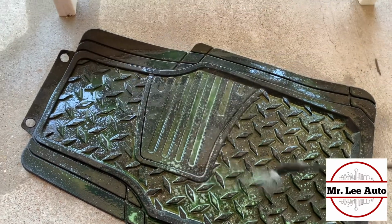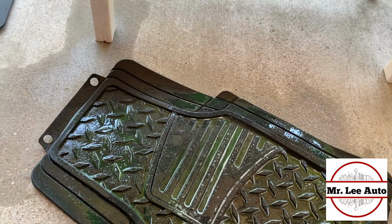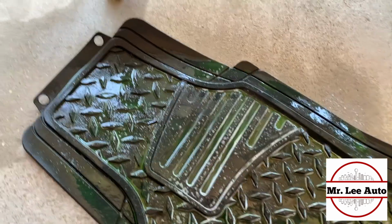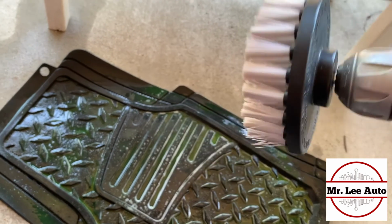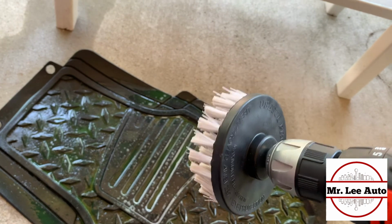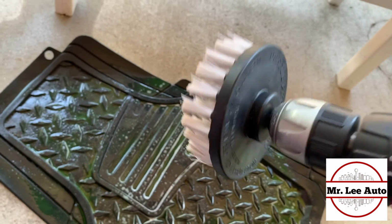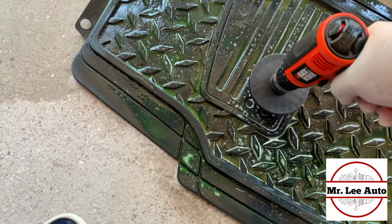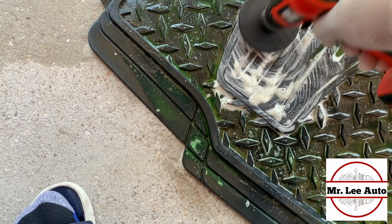Okay. And then I take this drill brush and my drill. I'm using the white one because it's the softest and it won't mess up the rubber or whatever. So I'm just starting with this one because this is my first time detailing. So yeah, and then I just agitate it, let it foam up.